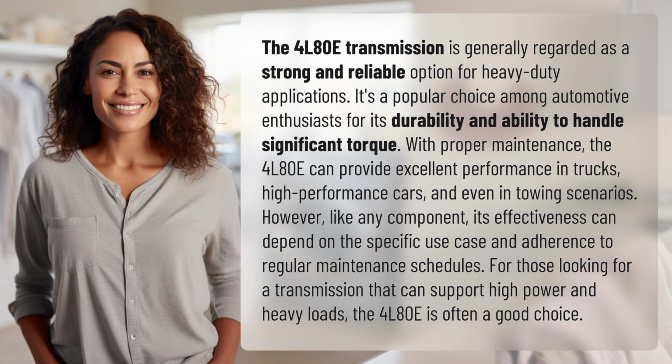The 4L80E transmission is generally regarded as a strong and reliable option for heavy-duty applications. It's a popular choice among automotive enthusiasts for its durability and ability to handle significant torque. With proper maintenance, the 4L80E can provide excellent performance in trucks, high-performance cars, and even in towing scenarios. However, like any component, its effectiveness can depend on the specific use case and adherence to regular maintenance schedules.